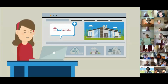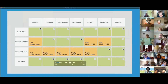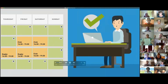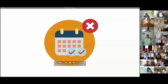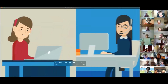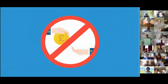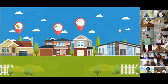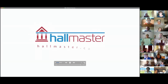You can even integrate Hallmaster right into your website, giving customers a reliable calendar of events that instantly updates and displays the availability of your spaces in real time, so customers can book anytime. No more phone chasing, unnecessary paperwork, or dreaded double bookings. If you need a little help, or a lot, our friendly UK-based support team is just an email or phone call away. And, best of all, we don't take commission on any bookings, ever. So whether you're managing one room or multiple venues with room to spare, join thousands of people booking better every day with Hallmaster. Start your free 90-day trial at hallmaster.co.uk.